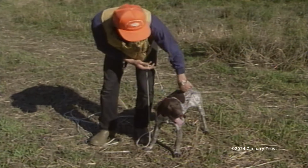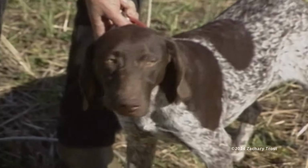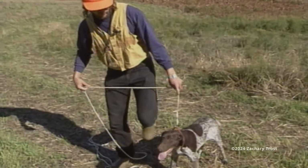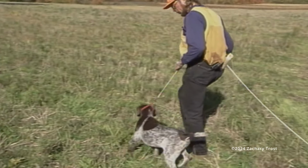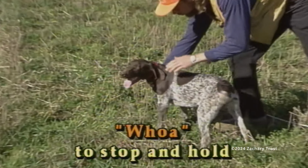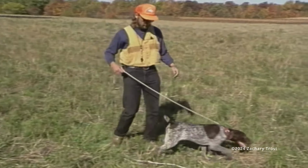Now this pup, I haven't worked much with the heel yet. He's going to do a little pulling. Plus, working the heel, I use a choke chain so that I have more control. With this flat collar, you're not going to give a good correction with that. Heel, heel, heel. Attaboy, heel. Whoa. Whoa. Okay, good boy, good boy.